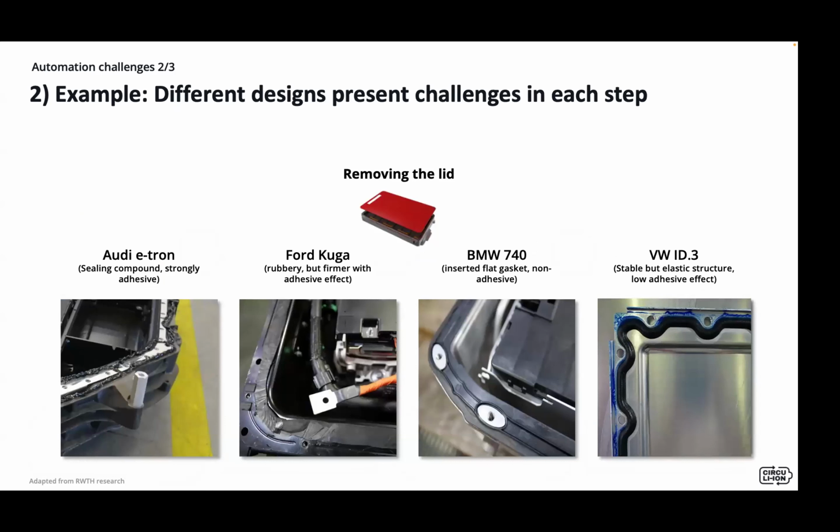To give you another example of what makes disassembly challenging for specific battery packs, I want to give here a concrete example when it comes to removing the lid. In the first example, you see an Audi e-tron battery pack where we can automatically remove all the screws. But then it becomes more challenging when you want to remove a glued lid. And you can see here, this battery pack is using a glued sealing that sticks a lot to the lid.